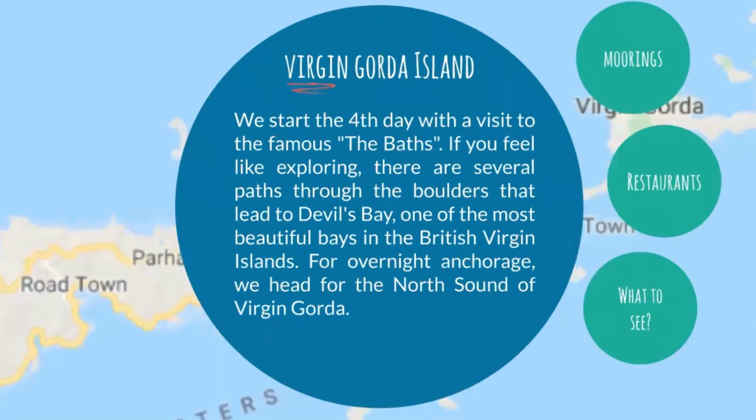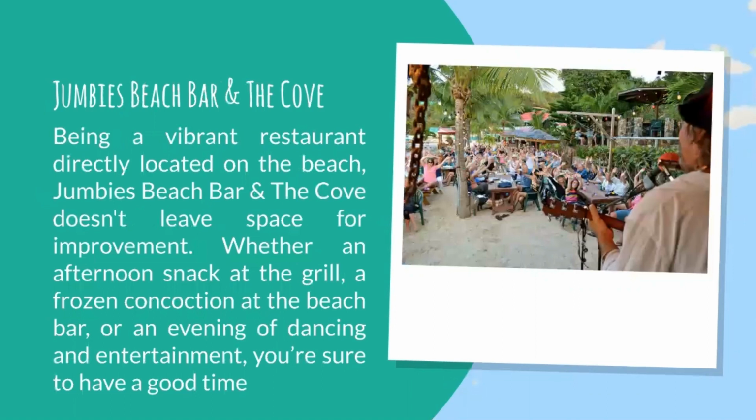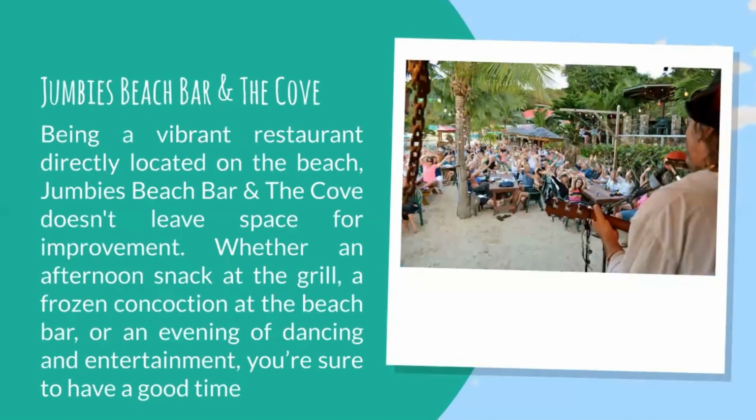Okay, so restaurants, where should one go? We have this really fun restaurant called Jumbie's Beach Bar. We can tell in this photo that people are having a really great time. One of the fun things about this bar is it has a lot of live music and a lot of live entertainment. As you can see here, we have a guitarist. And so it's really fun. It creates a really, really fun environment for couples and families alike, for pretty much all ages.